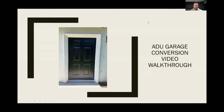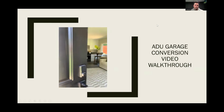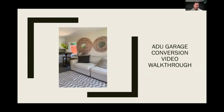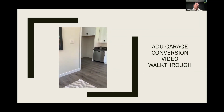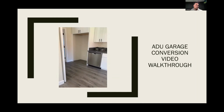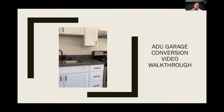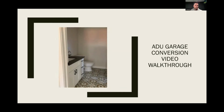Here is a garage conversion walkthrough. So for those of you who are watching, try to check out this video. This is one we did in Altadena. It's a 400 square foot accessory dwelling unit. And we built this from the ground up. So you can see again, the quality, very nice work, shaker cabinets, quartz countertops. Fridge goes right there. There's some nice tile in there.